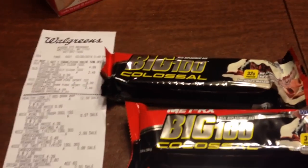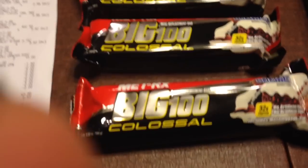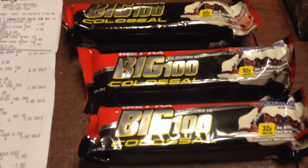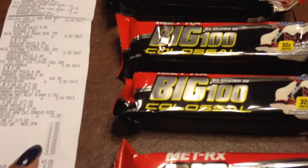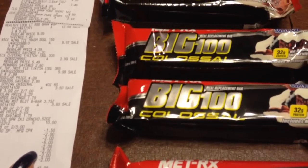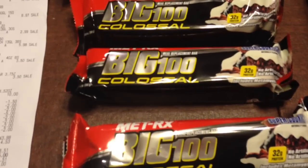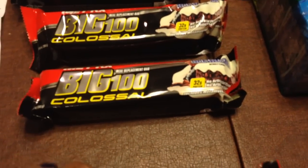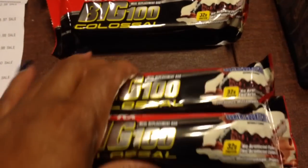And then the other thing that I bought were these big 100 colossal bars. I think I'm going to give these to my grandsons. They play basketball, so I know they're going to need the energy, and this will do them just fine. You buy two at $5, and I had coupons for $2 off each one. So instead of paying $5 for it, I paid $3 for each.